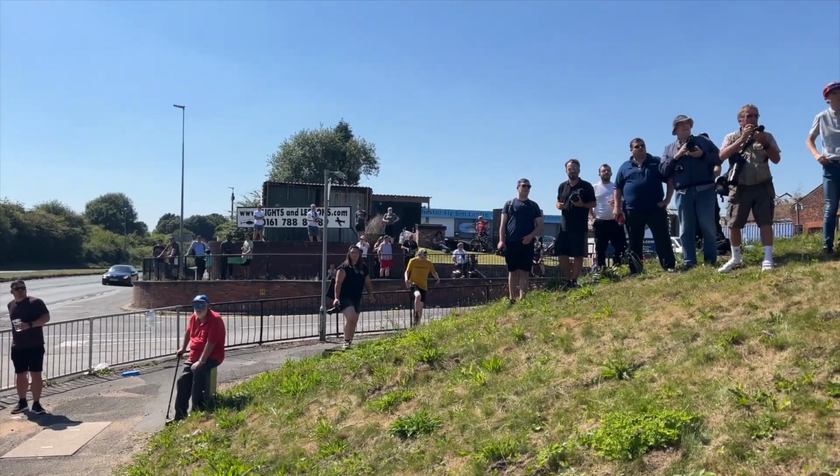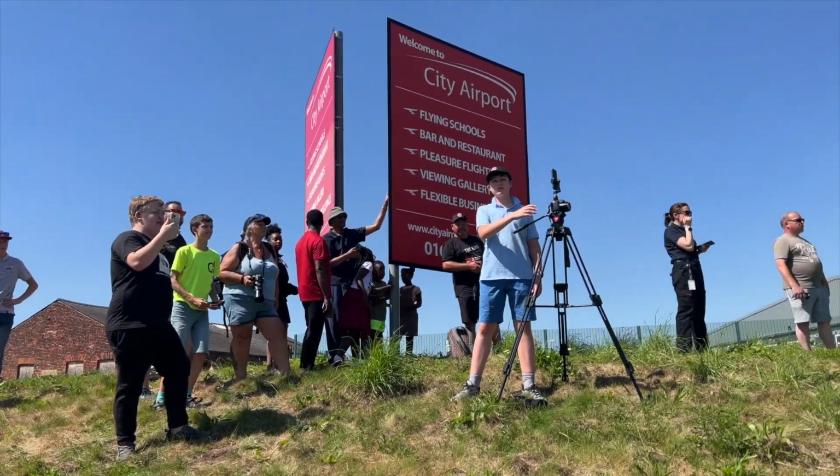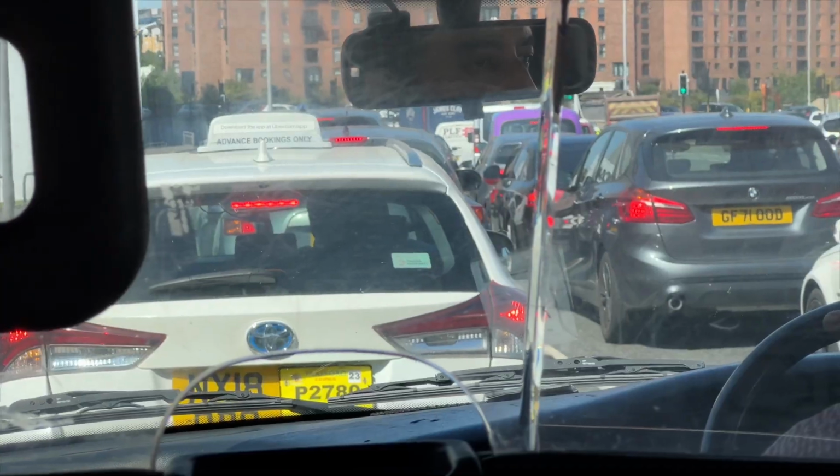As we got closer to Manchester City Airport, the crowds were growing in anticipation of seeing the 747's arrival. I, on the other hand, was still stuck in traffic in Manchester city centre. This traffic is absolutely crazy. Just stop-start all the way out. And they're closing in all the time. They're coming up the motorway now, and I think they're free of traffic as well on the motorway.